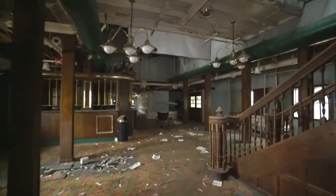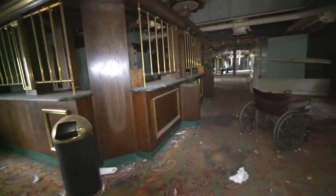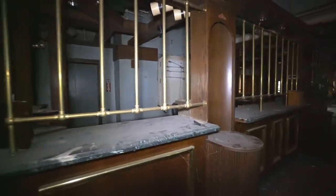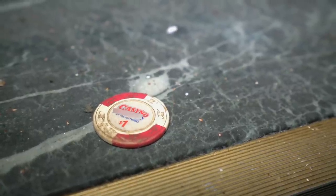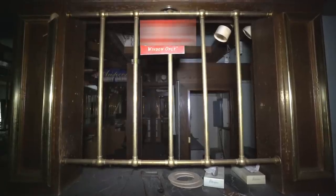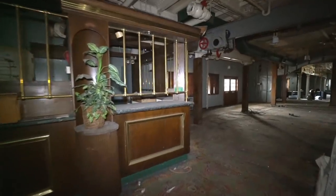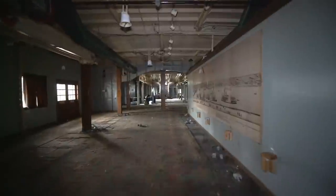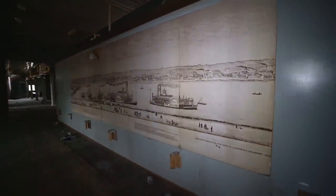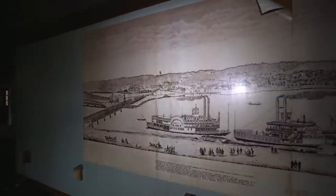Beautiful architecture for a ship, all the woodwork, chandeliers. This would be like the main desk, I suppose, where you'd get your tokens or exchange cash. Still have a casino token left behind too, just one. Cool that it's still here though. Pretty cool.